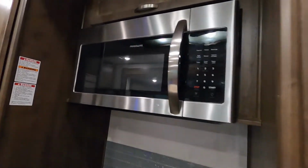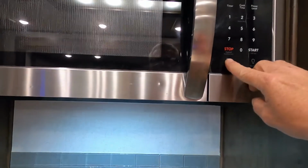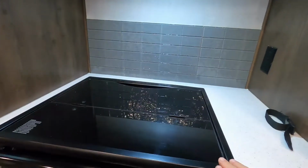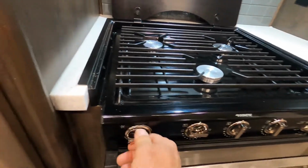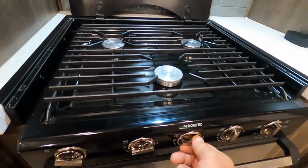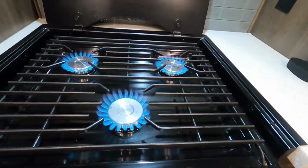A self-explanatory microwave. Does have a light and a high and low fan. Glass top here makes an excellent backsplash. Fold that back. Turn this to light. Hit your spark. There's your flame. Oops. Turn that one back up. Hit that flame. And then this one. Hit the flame. There's all of those working.